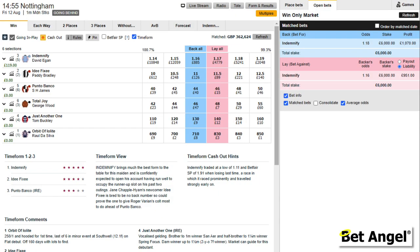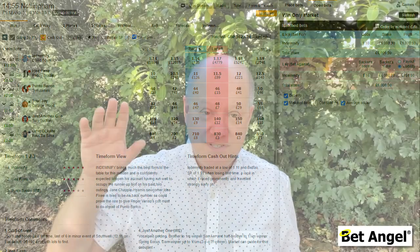You can see here how much I've staked on the back side, how much I've staked on the lay side, and I've profited from the difference between the two. And you're looking at that and you're sort of thinking, wow, that's ridiculous amounts of money. I'll never have that within my bank. But the fact is, you don't have to. I actually traded this on an account with far, far fewer amounts of money on it than I actually managed to trade through it. How is that possible?